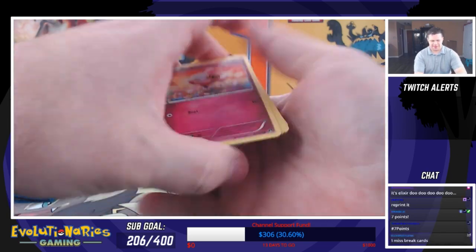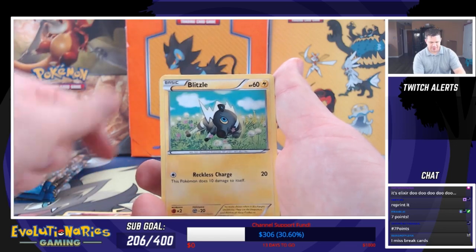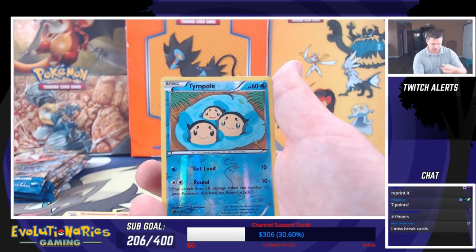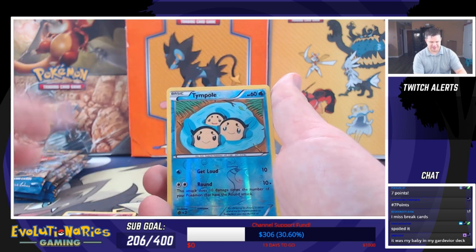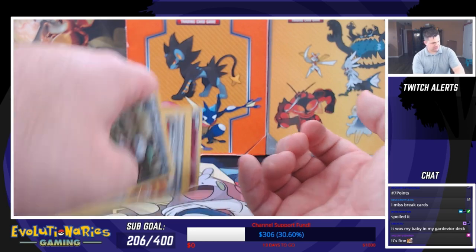Well, rip. That's okay. We got a Spritzee, a Shinx, Honedge, Pancham, Blitzle, Splash Energy, Pokemon Catcher, Nuzleaf, which is all messed up with the printing. Look at that. It's like smudged is the only word I can think of. Timpole and an Aegislash Holo.